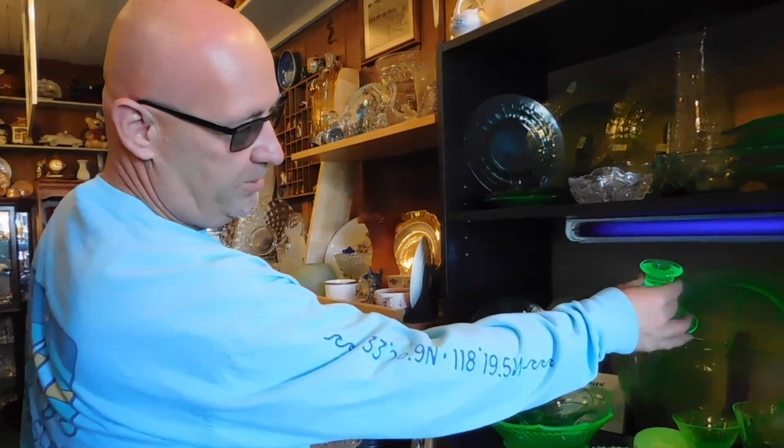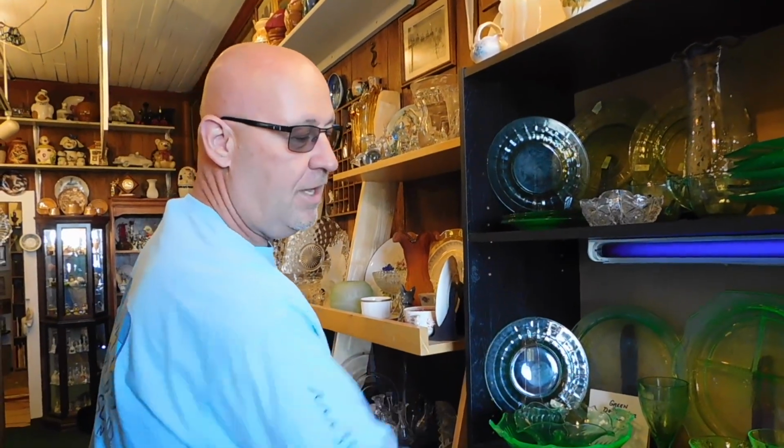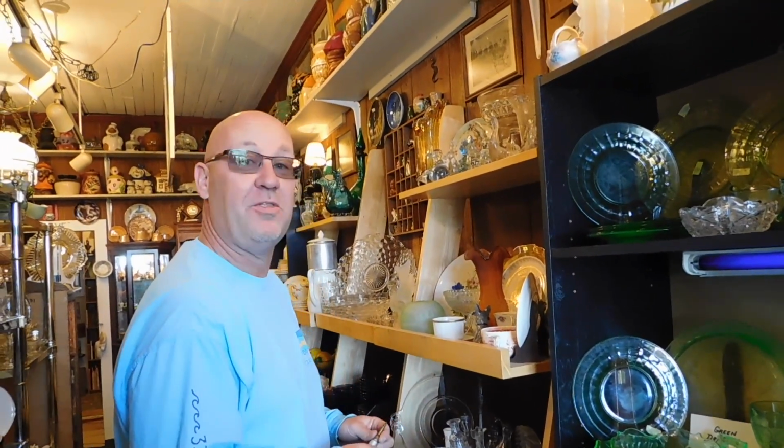The glass glows because it's radioactive. It has a radioactive isotope in it, so when you hold it under a black light, it glows green like that, which is really cool. And they had to stop taking it out of the glass because it was killing all the workers that were handling the radioactive materials back in the 30s.